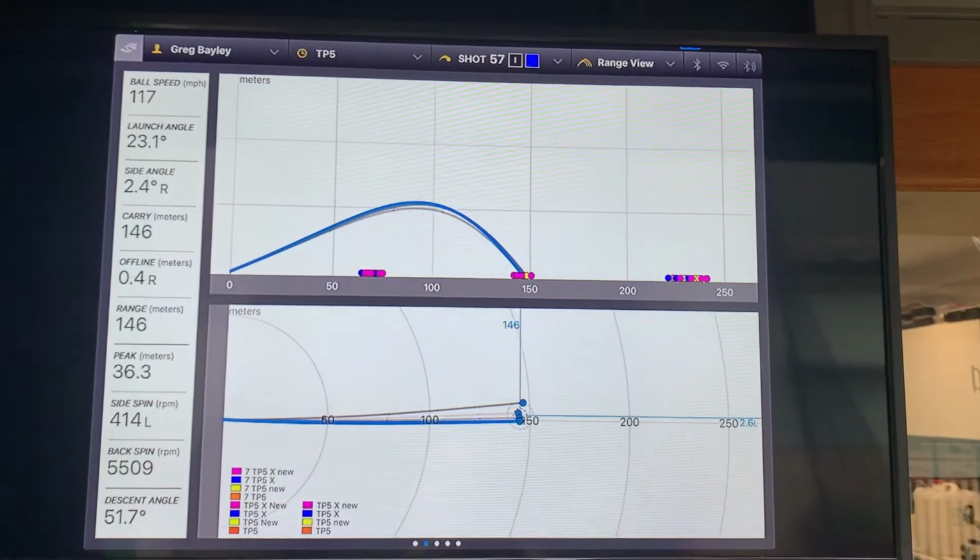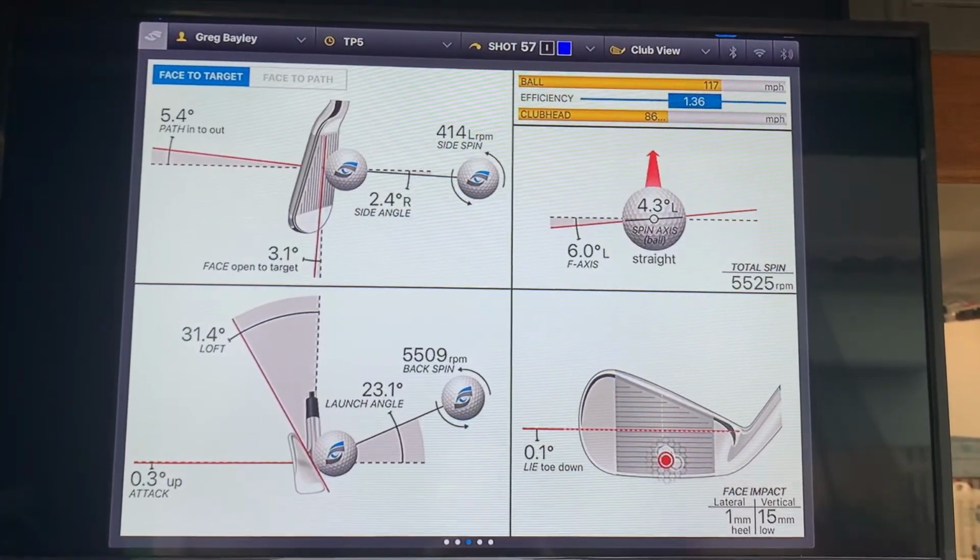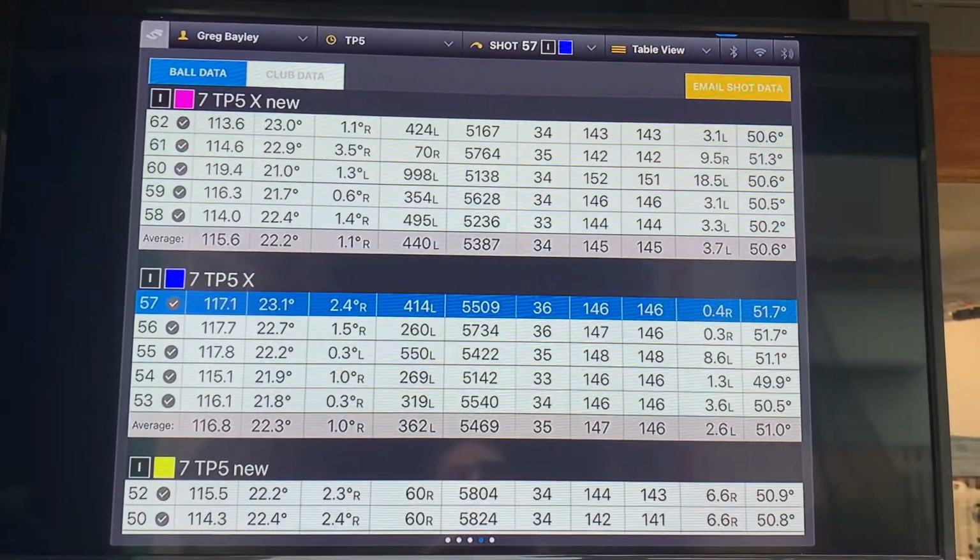We use V1 software to film your swing and have a good look and see what's going on. So that's what we generally do here for a lesson. They're available in 30 minutes or 60 minutes. So during a lesson, we can look at these live numbers, you know, distance, face impact, launch angles, spin numbers, all those sorts of things.